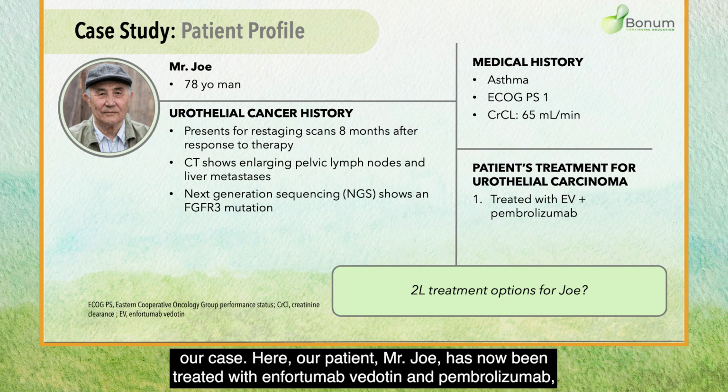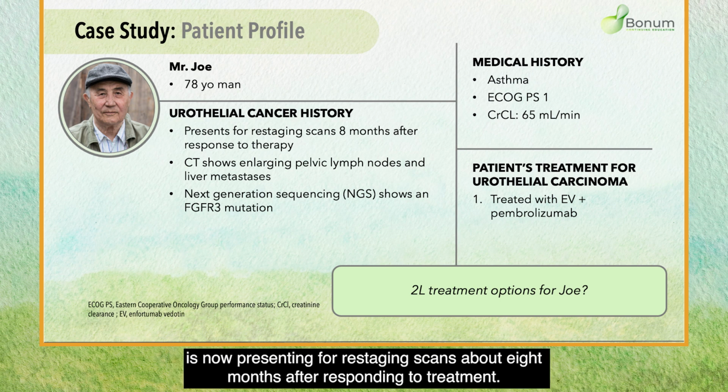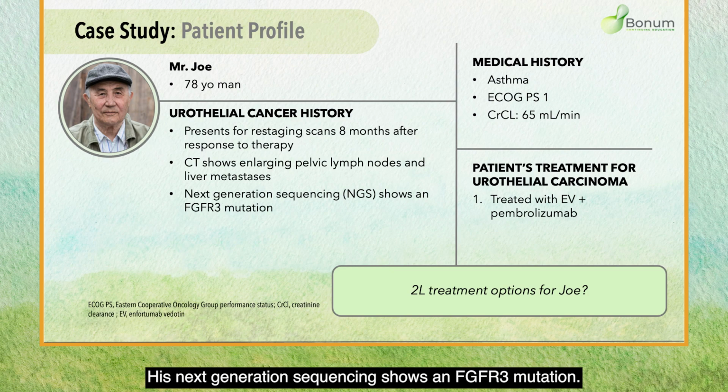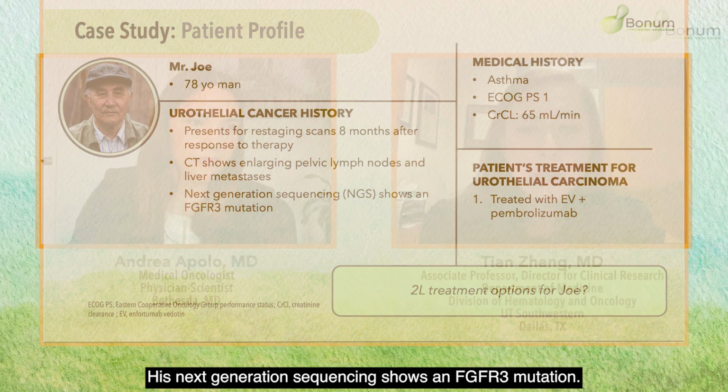Here, our patient, Mr. Joe, has now been treated with enfortumab vedotin and pembrolizumab, and is now presenting for restaging scans about 8 months after responding to treatment. And now his CT scan shows an enlarging pelvic lymph node as well as liver metastases, unfortunately. His next generation sequencing shows an FGFR3 mutation. So Andrea, can you talk us through the second line treatment options for Joe?